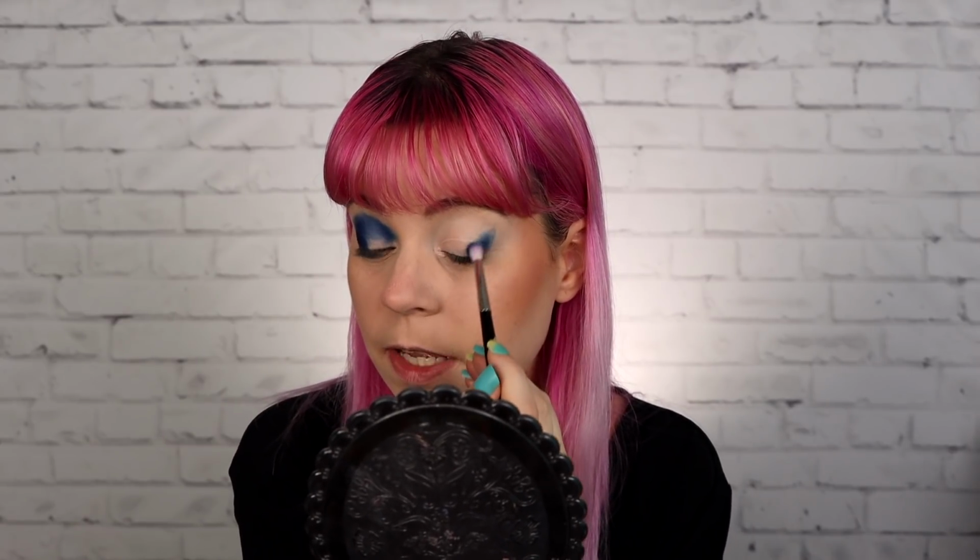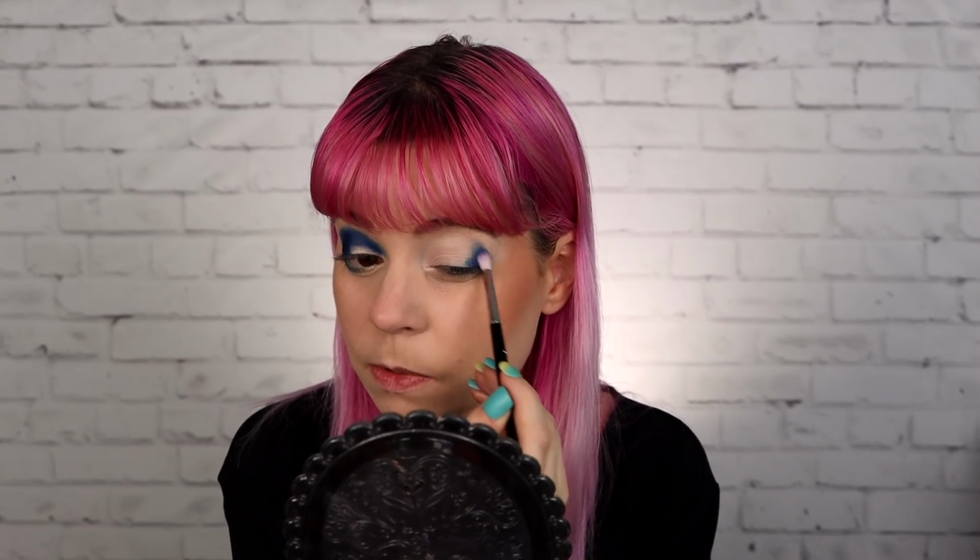I'm going to leave a bit of room just in the front portion of my lower lash line, just so I have room for another shade there if I want, because I haven't yet decided what I want to do, so I just want to leave my options open. So far this is looking real nice. I am loving this. Okay, I'm going to switch brushes.